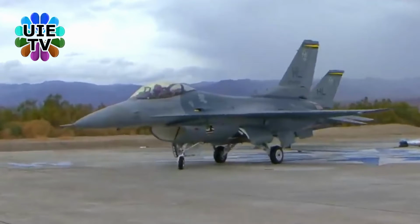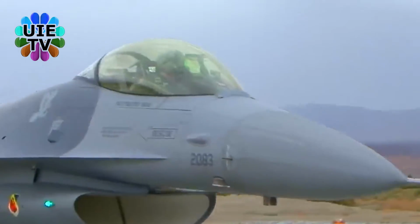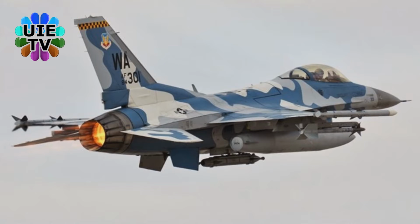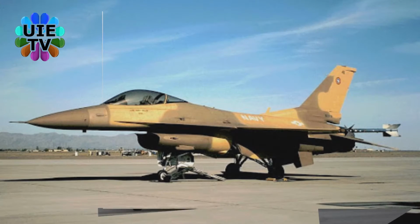The Block 50/52 received uprated F100-PW-229 and F110-GE-129 engines, an upgraded programmable display generator with digital terrain mapping, an improved APG-68 V5 fire control radar, an automatic target handoff system, an anti-jam radio, the ALE-47 chaff dispenser, and integration of AGM-88 HARM anti-radiation missiles.